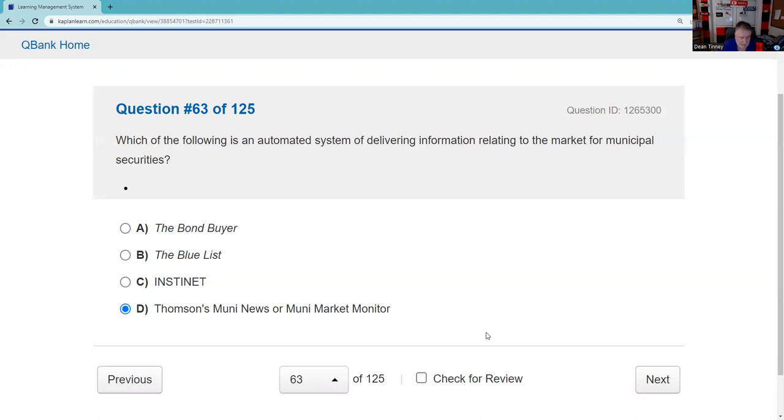The Blue List is what we have in inventory willing to sell. InstaNet is the electronic communication network for the fourth market. If I'm going to update this QID for Kaplan, I would put in EMMA. EMMA is the Electronic Municipal Market Access. So I can't imagine you're going to see anything about that. It hasn't been tested in years. It's one of my pet peeves that people don't get rid of old questions.